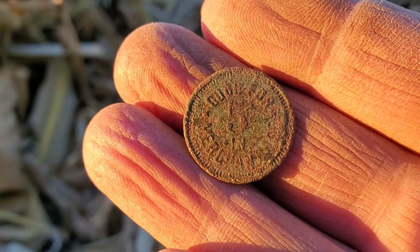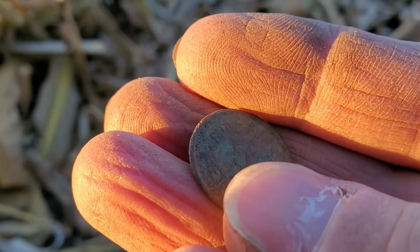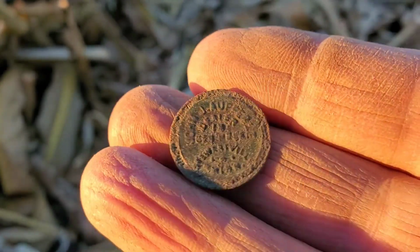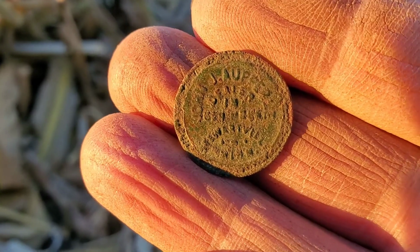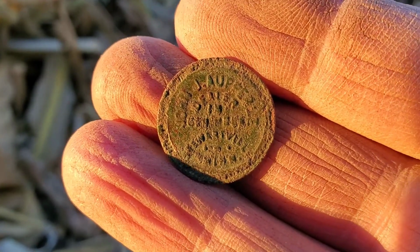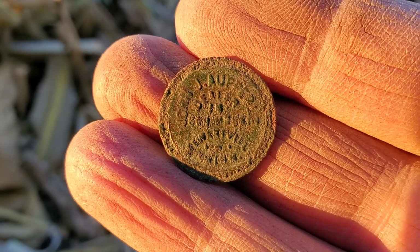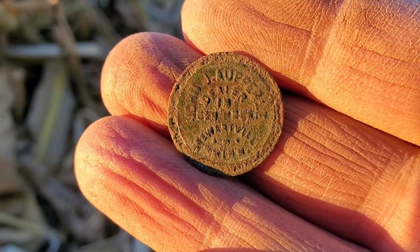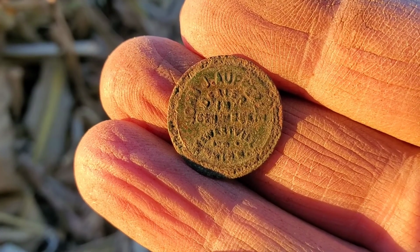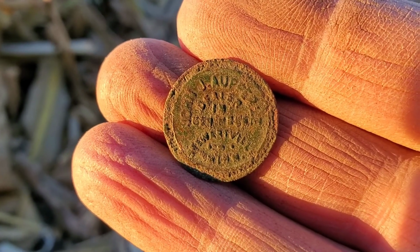at a local business. I am thinking I'm about done here tonight. I'm going to go home. I'm excited to get this cleaned up to see exactly where it might be from. Boy, I can almost get the lettering there. We'll have to see when I get home. Very, very cool. I am so glad I was out here tonight.